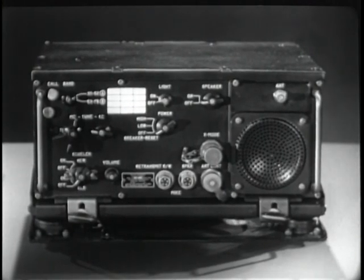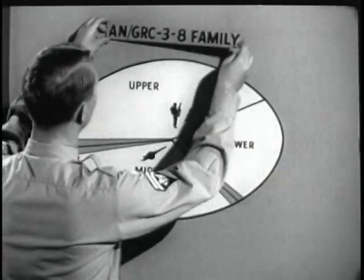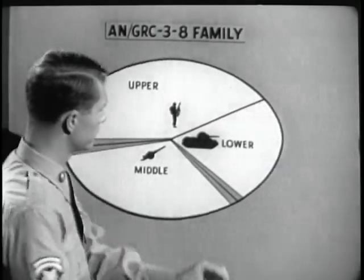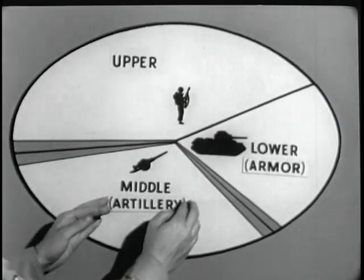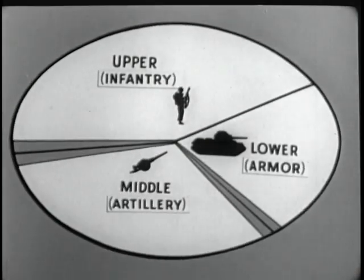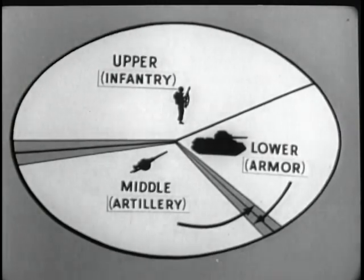Each basic radio covers the full 30 to 76 megacycle spectrum. Every single radio, transceiver or receiver, is usable over the entire 920 channels. This capability is most advantageous. Another limitation of the AN/GRC-3 through 8 family is the absence of complete overlap of frequencies between armor in the lower range of frequencies, artillery in the middle range, and infantry in the upper range.